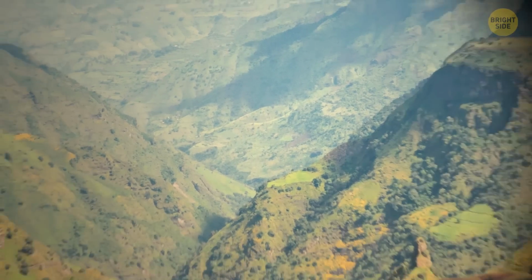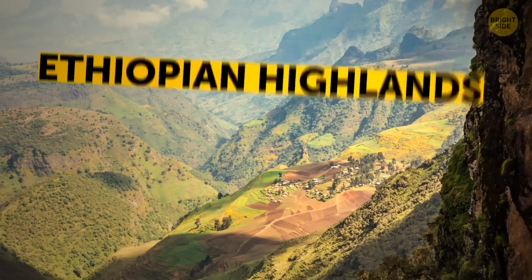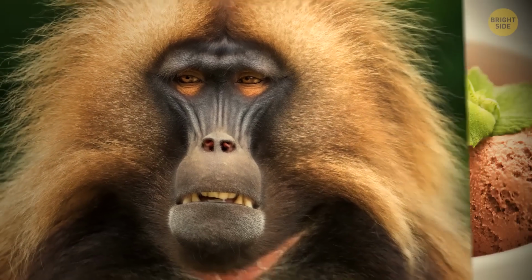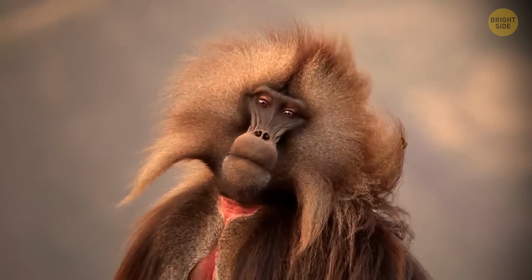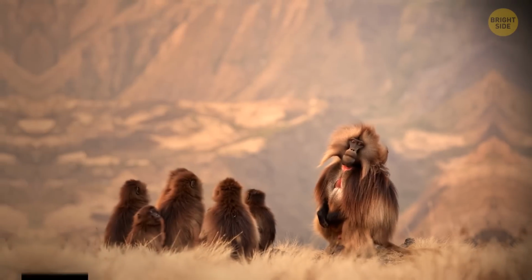If you decide to travel around Africa afterward, you must visit the Ethiopian highlands. That's where you see unique gelada monkeys. And no, they're not named after the Italian ice cream. That's gelato. Don't mix that up. Males look like rock stars from the 70s. They're bright and have cool hair. But don't mess with these animals.